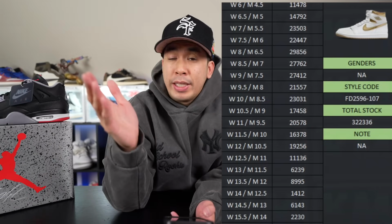They're going all the way to extended sizes, so all the fellas out there, if you want these, you can grab them. But I'm just saying, it is a women's shoe, so the majority of the sizes will be the smaller sizes, and the bigger sizes not so much. Even a size 13 men's is only like 6,000 pairs, and a 12.5 is only like 1,000 pairs. But still, that's a lot of pairs. And I guess we got a little shock drop, yay!